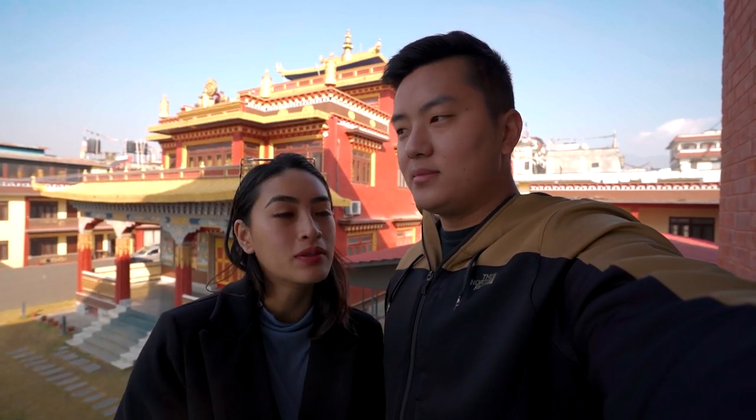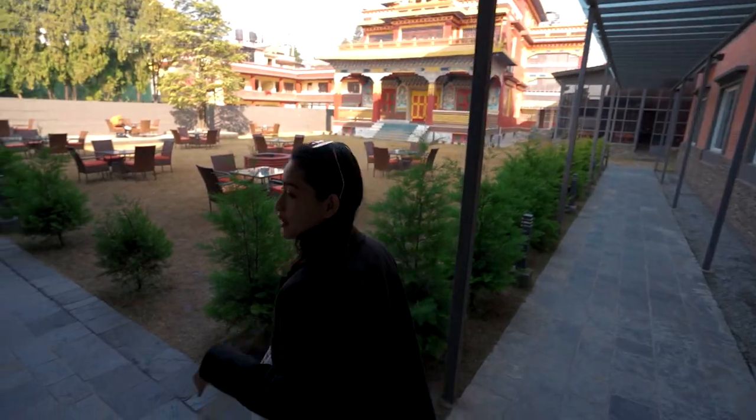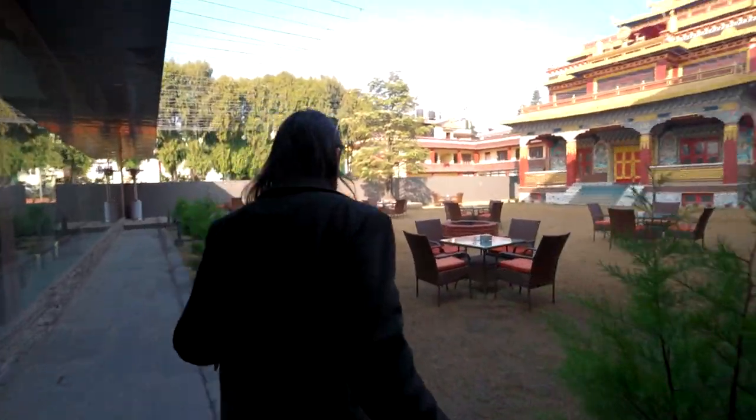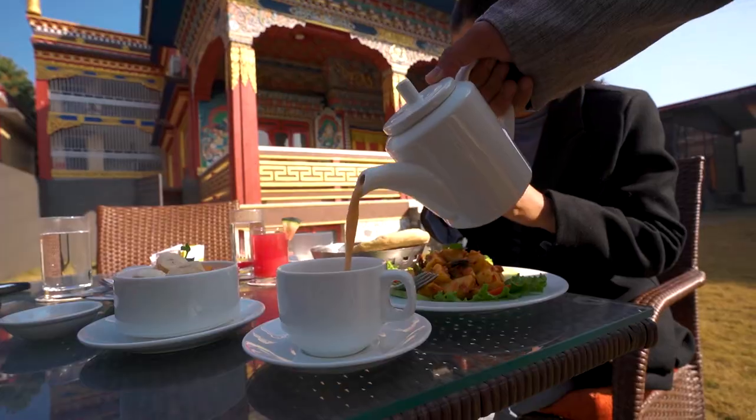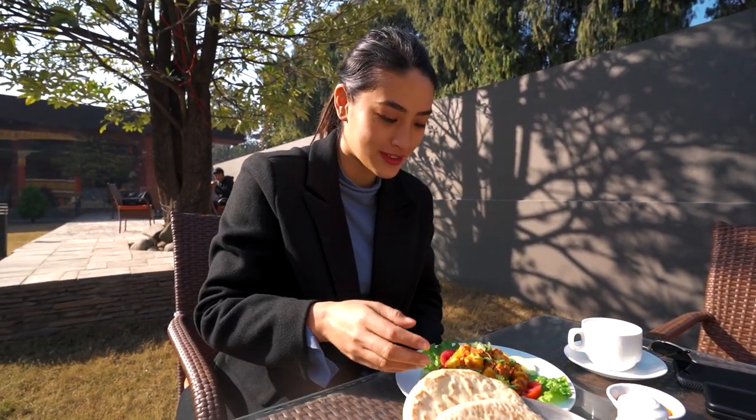I'm going to go to breakfast. We're going for breakfast. Oh, wow. God, I didn't expect this. I'm so happy. What were you expecting? Like a normal English breakfast. I love this. It's like the best. But this bread, look at this bread. Look at the thickness of the bread. It looks thick, you know? But wait, it's so soft.